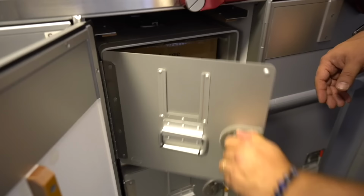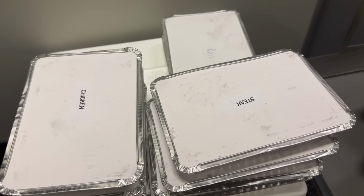Wow. It's a long flight, 13 hours. Yeah, 14 hours. We have to eat something.